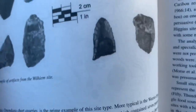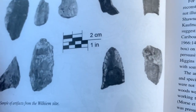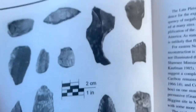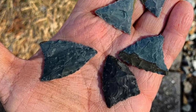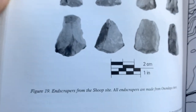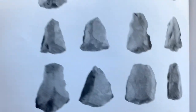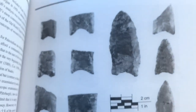So, fluted points made by ancient knappers looked more like that, and you could see how big it was. These are the kind of things I replicate. They don't really look like what modern knappers make. Here's some end scrapers, all made from Onondaga chert. So I'm very curious if that's the smelly stuff, or if that's the really mottled blue and gray stuff that I find.